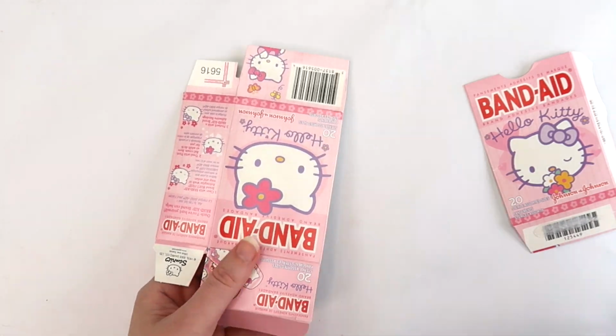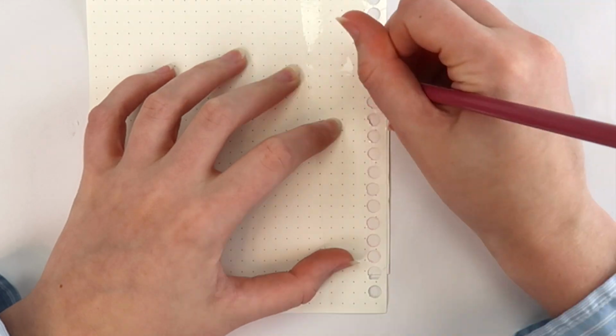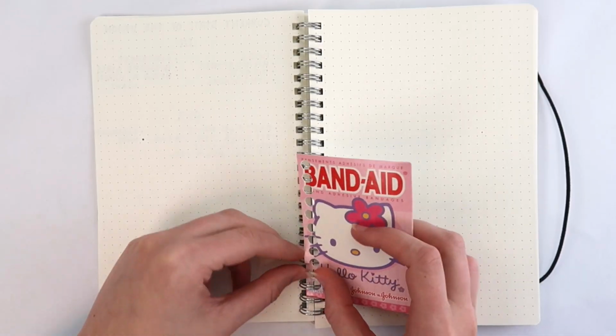I cut out the side of the box, flipped it over, and used the template that we just made to trace circles onto the back. I used my hole punch to carefully cut out the holes, then used scissors to cut slits in the middle of each hole like this. You just add it into your journal like this.